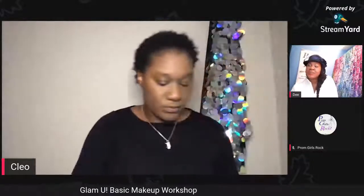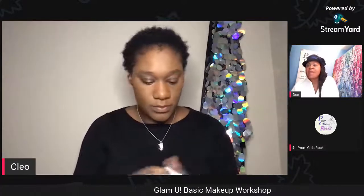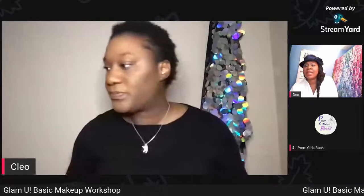So she's cleaning her hands right now. So it's very important that you clean your hands in the process. You could use baby wipes, makeup wipes. If you're by a sink, you could just wash your hands, because you don't want to add product. You don't want to smear the product on another product. So now she's about to concentrate on her eyes, but she's wiping her hands because she had foundation and concealer on it, and she's going to start on her eyes now.